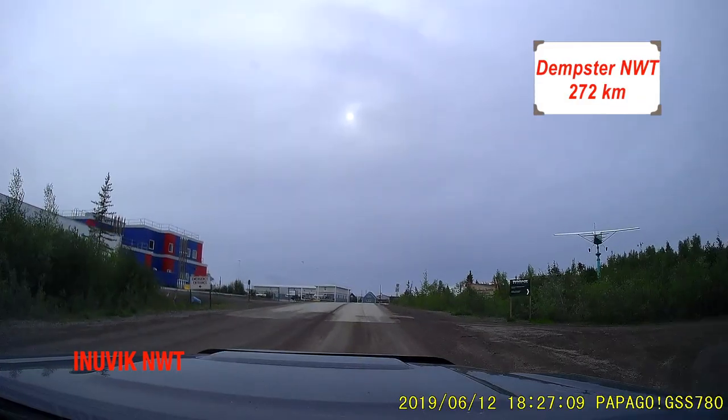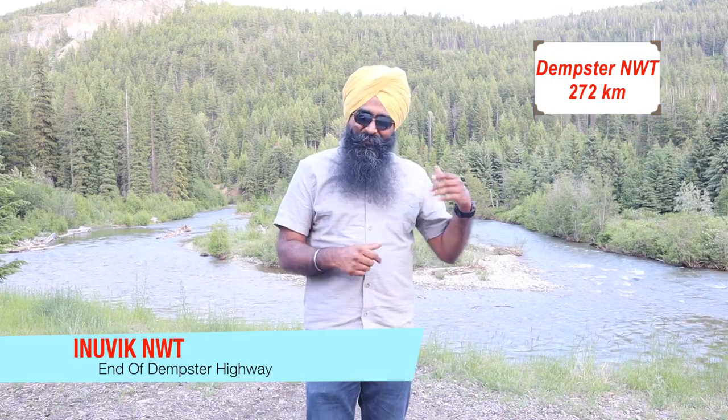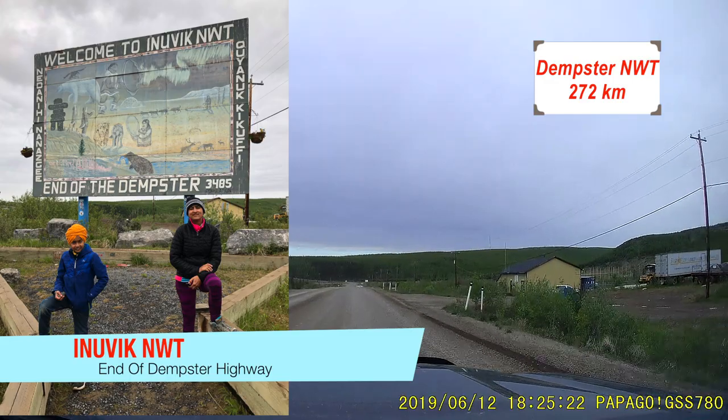After crossing the Mackenzie River, Inuvik is not too far. And when we reached Inuvik, we again got on the paved road, and Inuvik has only one traffic light. And when you enter the town, first is the airport, and then you reach that big, huge sign. It says, end of Dempster Highway.